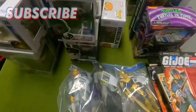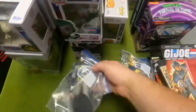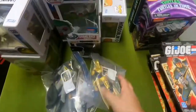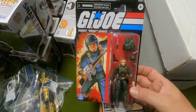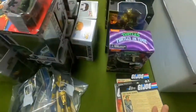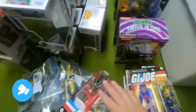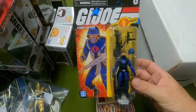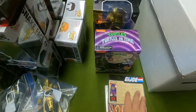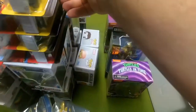So, and here's some loose figures, just a few of them. We got Demon, we got Batman, and we got the Dr. Fate. And then here's some of the packaged figures here, some G.I. Joes. So I think there's a few of them here too, a little bit more. Let's see, Lonzo there. Wanted to jump into some action there. Got the Cobra Officer. And got another Cobra Officer. There's a Cobra Trooper too, so definitely get these on the floor there.